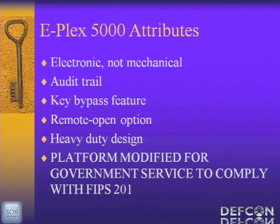Yeah, so they developed the 5000. This is typical in a lot of lock companies because it's very efficient and saves money. You design a lock once and then you add enhancements and sell it as an enhanced version of the lock. The enhancing is more in the electronics. They just change the electronics and the lock has a totally different function. But the hardware platform is the same, and that's what's important in this case.